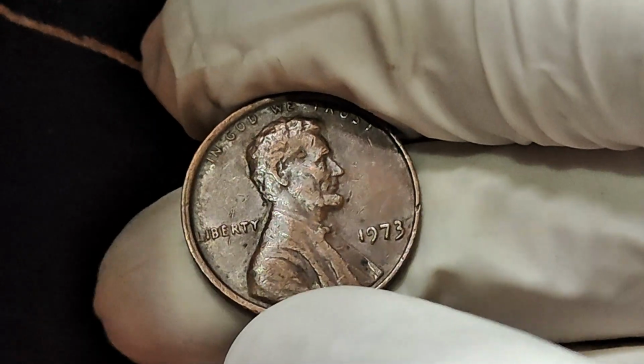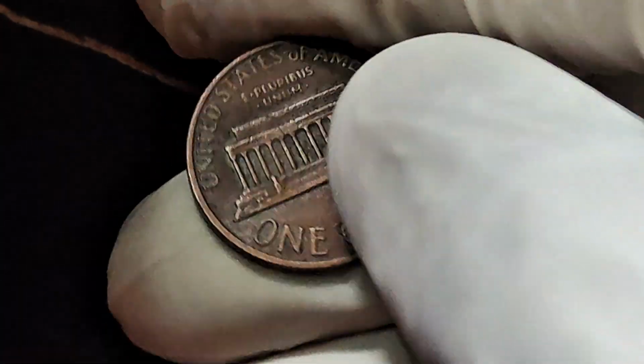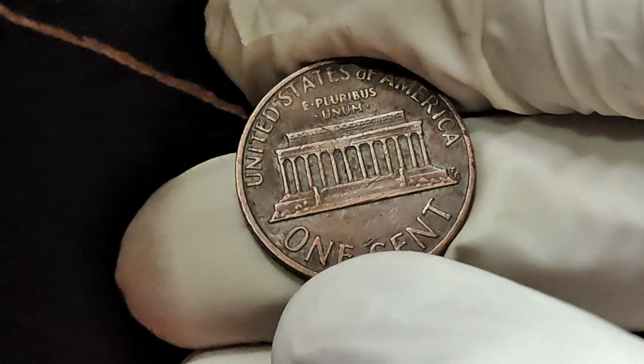Think of it as finding a diamond in the rough, but here's the twist: not everyone recognizes the value of these coins. In fact, millions of people might unknowingly spend them on a cup of coffee or toss them into a jar. That's where you come in.